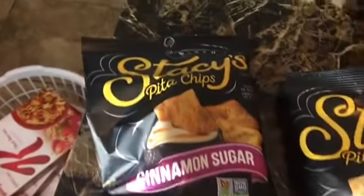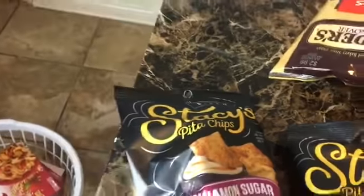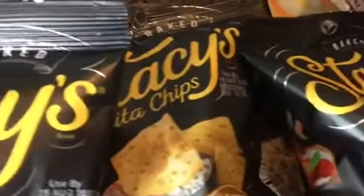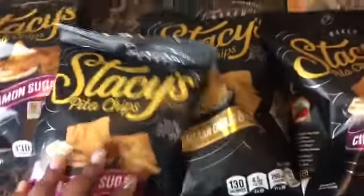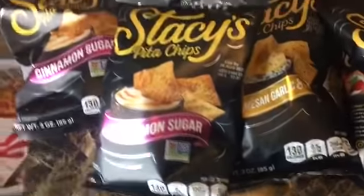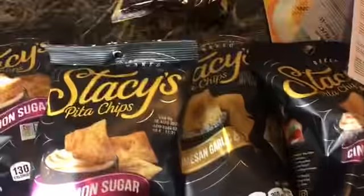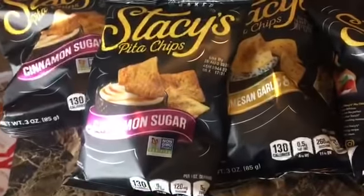All right, the Stacy's pita chips. I got a lot of coupons for these Stacy's pita chips. Now, this coupon, I think beeps. Let me make sure. Yeah, this coupon beeps. That's why I don't like using the coupon. It beeps, but she put it through manually.